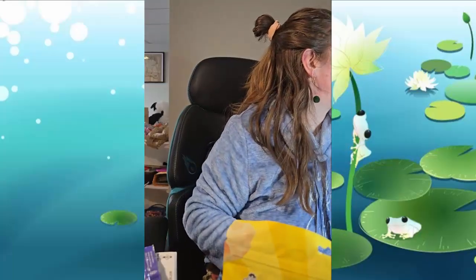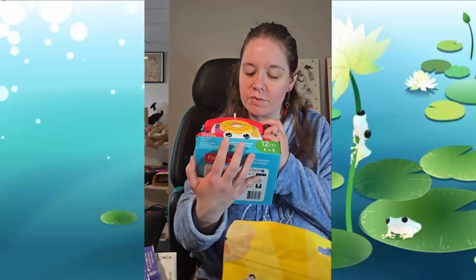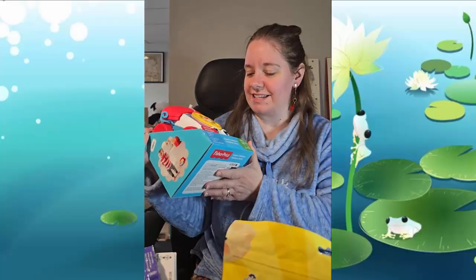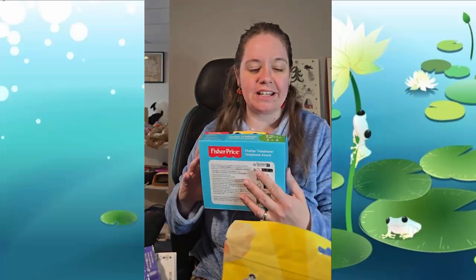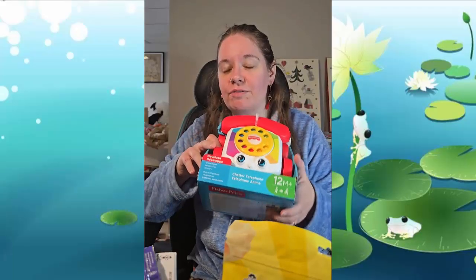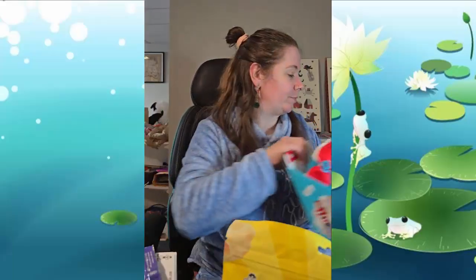So, for my oldest, my parents decided to get her one of these little phones. I did grow up with a phone like this, as the toy. So that was pretty exciting to see this. So they got her this. It says 12 months plus. I feel like it might be a little too young for her, but we'll see. She might like it. We've got the little receivers for phones, but we don't have an actual phone, and this one has wheels so she can push it around, so she might really like it.